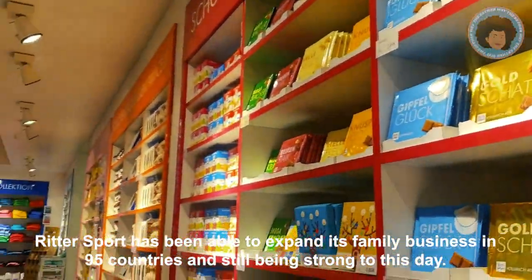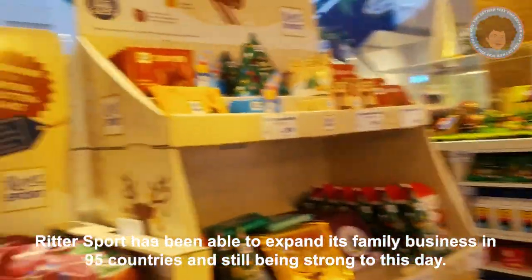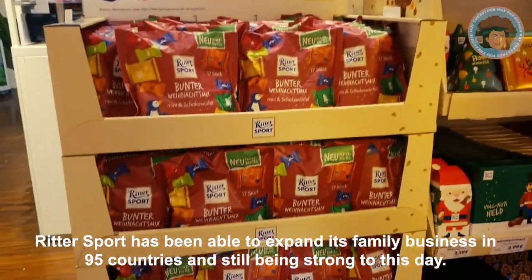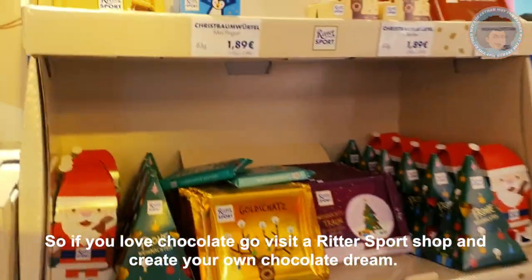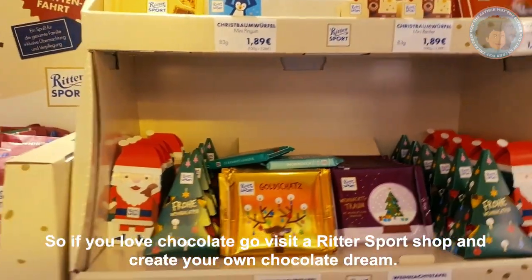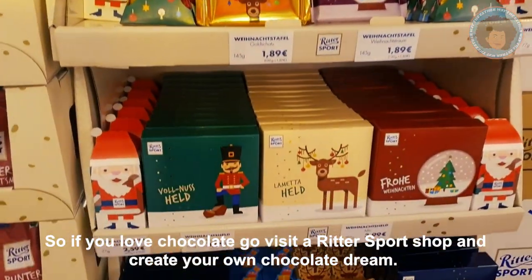Ritter Sport has been able to expand its family business in 95 countries and is still strong to this day. So, if you love chocolate, go visit a Ritter Sport shop and create your own chocolate dream.